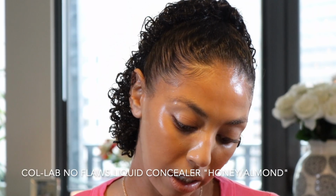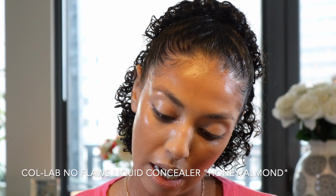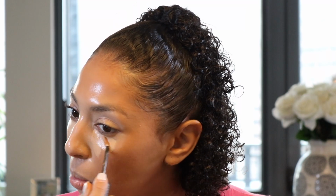Col-Lab No Flaws Liquid Concealer, and I bought the shade 06/07 Honey/Almond. Oh, shoot. I wish I would have gotten a little bit lighter, but it's actually not that bad now that I think about it. It's very peachy. Normally, I would like something a little bit more on the neutral side.